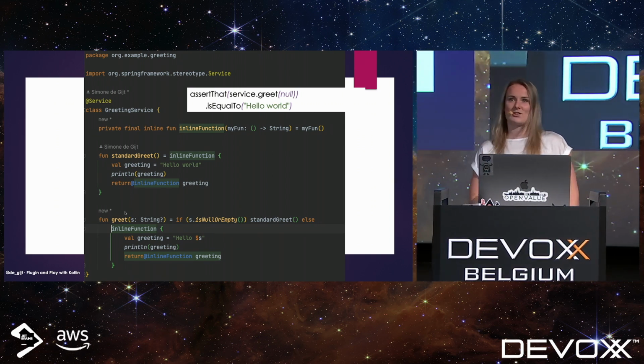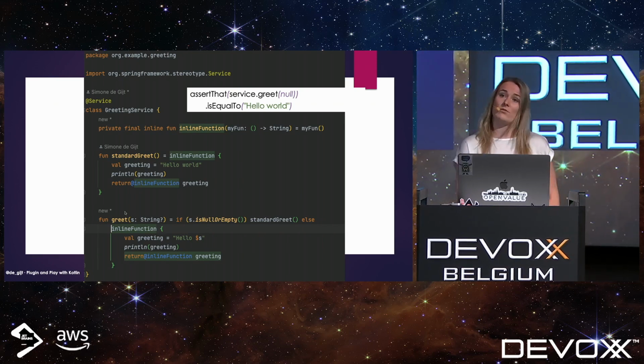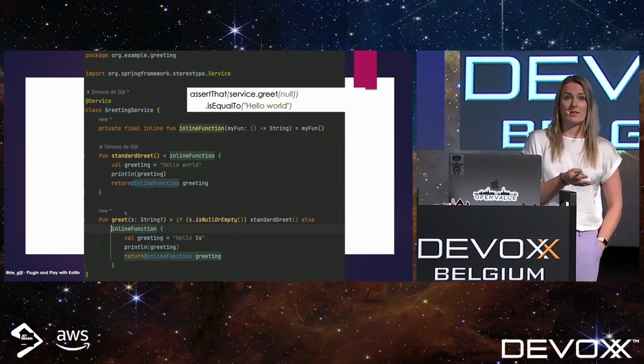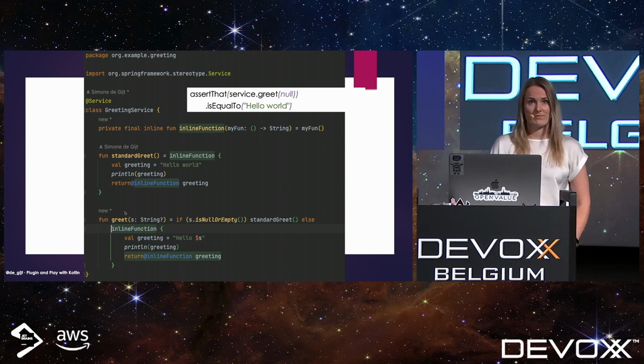Now, the right answer is actually 3, because the test will go first into the greet method, which is the last method with null. Because it's a null, it will fall back into the second method, and the second method always makes use of an inline function. So it should have been 3.